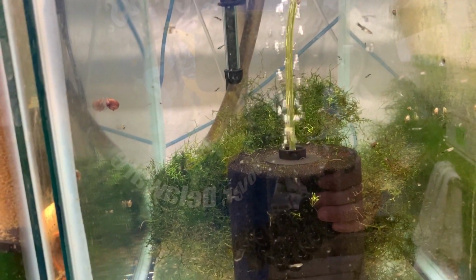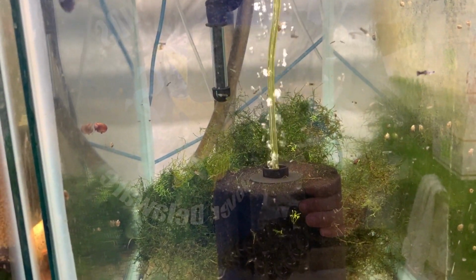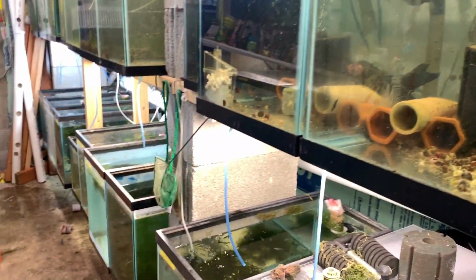I just got four females. I lost one female already. Not already. She dropped fry and died. It happens. But these guys are doing well. Looks like there's at least one more batch of fry in there. We talked about everything over here. Let me grab the seat to my chair.